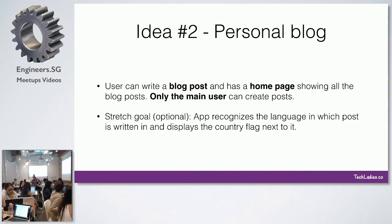So again, we will have a blog post. What columns should there be in the post table? Yes, the title is this one. And what data type should the title be? Okay, so other than title, which is a string, what else should be in the table? Yes, in the blog post, there should also be a content column, and that data type is text.